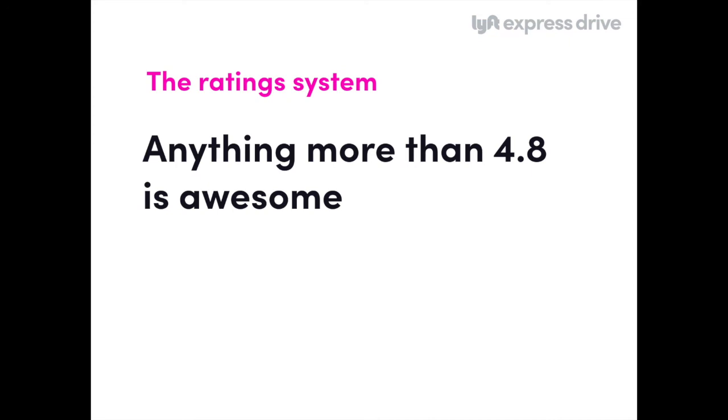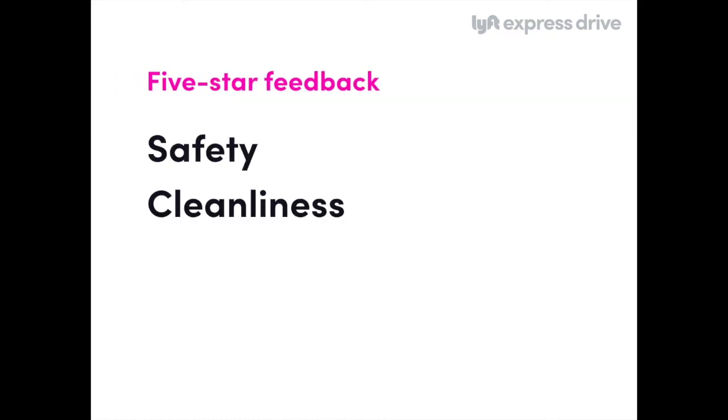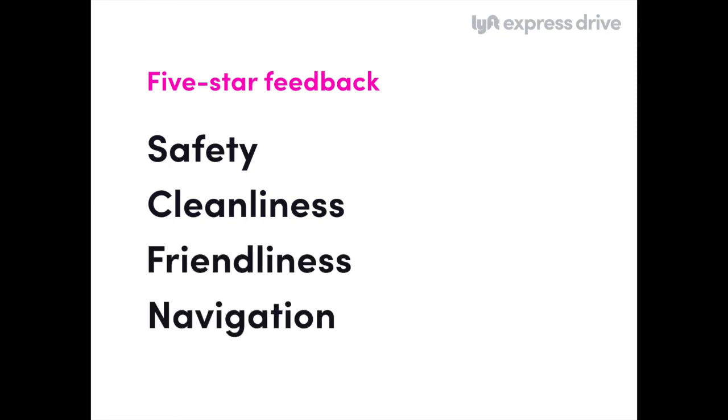Your weekly summaries, flags, and feedback are a good indicator of where to improve if your rating ever starts to drop. Don't worry though, we always want to help you keep your rating high. Common flags are safety, cleanliness, friendliness, and navigation. You can always contact support in the app or visit your local driver support location for ways to improve your rating.